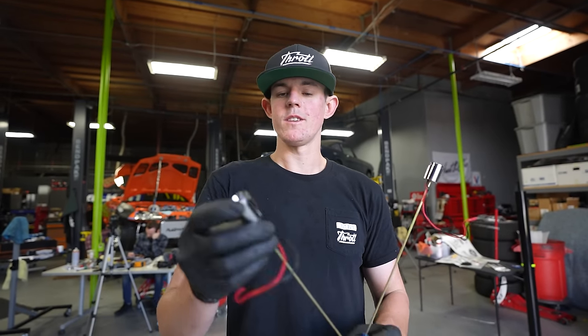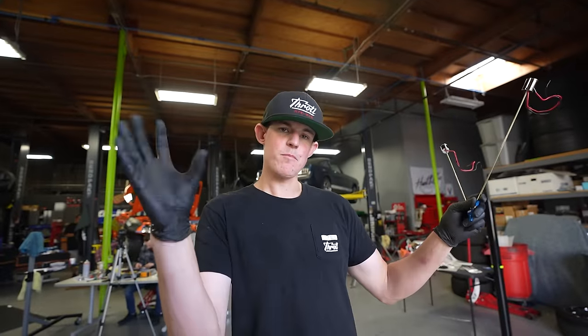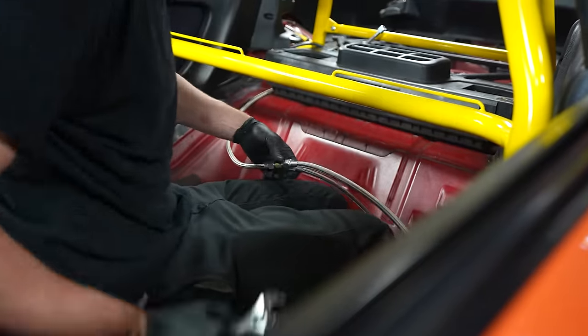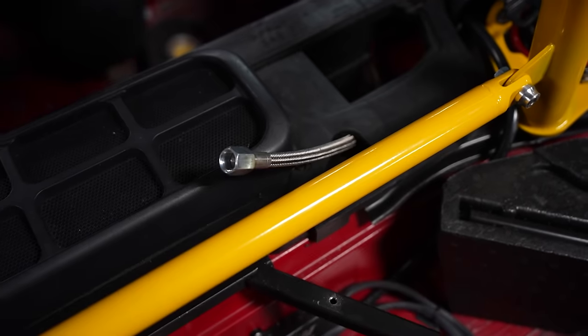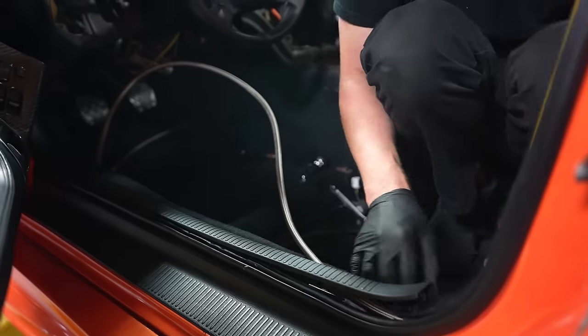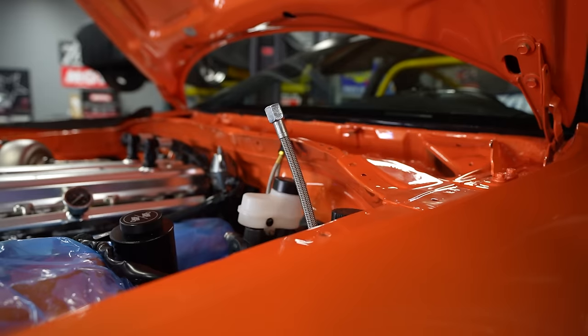And then we'll wire these, which are LED lights. We'll wire that to the solenoid. So when you hit the solenoid, these light up. So it'll be like psh, out the hood, but it'll also be lit. Perfect, actually. That'll be fun.